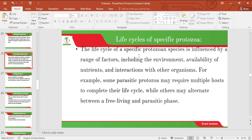Let's continue to the life cycles of specific protozoa. The life cycle of a specific protozoa species is influenced by a range of factors, and these factors include the environment, availability of nutrients, and the interaction with the other organisms. For example, some parasitic protozoa may require multiple hosts to complete their life cycle, while others may alternate between a free living and parasitic phase.